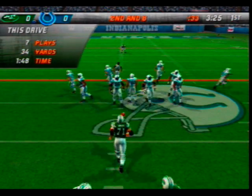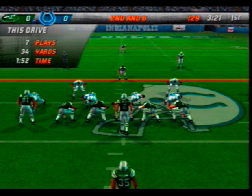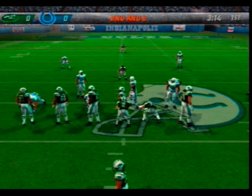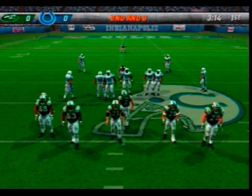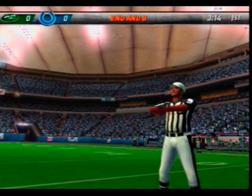Eighth play of this drive. Ball at midfield. The Colts come out on a nickel package. They'll blow this play dead because there appears to have been early movement. False start on the offense.